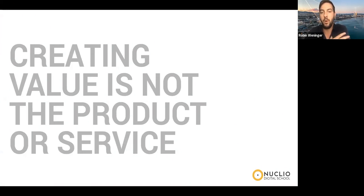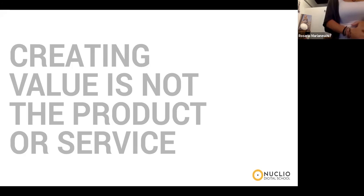So we equal product and service here, because a product is like our Van Gogh self-portrait. It's a canvas with paint on it, but people are still paying millions of dollars for these kinds of pictures. And the reason for that is there's something more behind that, something that we discover when it comes to value.